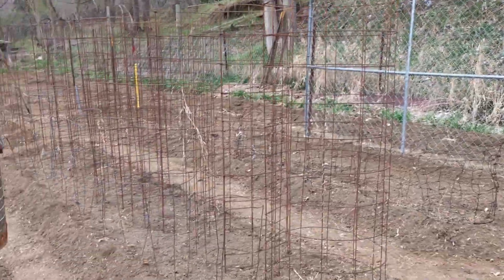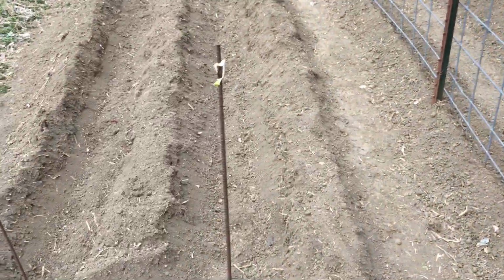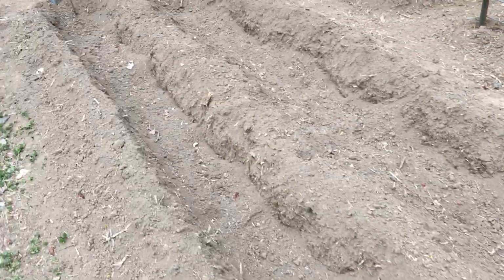The cage is up for spacing. Trash bucket. 2 rows of potatoes in here. They're in. I trench mine out, and as they grow, I fill them back in, then I mound them. That's just what I do. You do what you do, I do what I do.